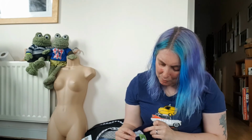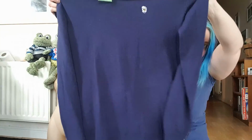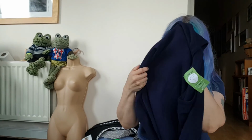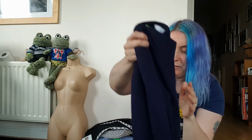This, I haven't looked it up. I just bought it because it looked okay. I do need to look up the brand. Taylor and Quiff. It's really soft, and that's why I picked it up. It's got some odd logo on it. I don't know. It's probably something really cool, but I know it's got cashmere in it. 10% cashmere and some Angora as well. Really soft, really nice. So that'll do okay. And that was £2.50 again.